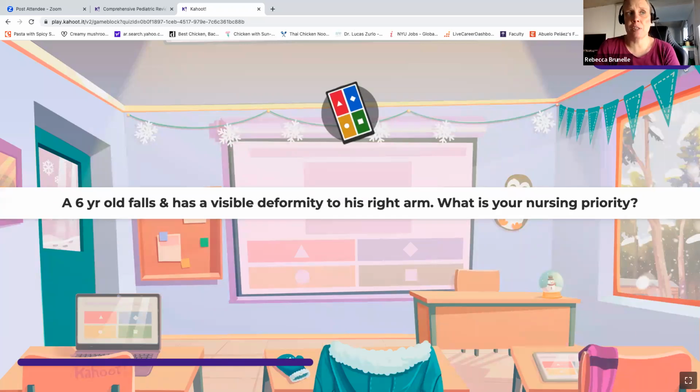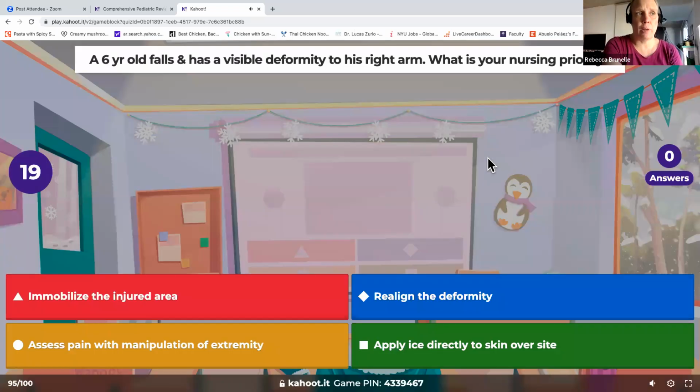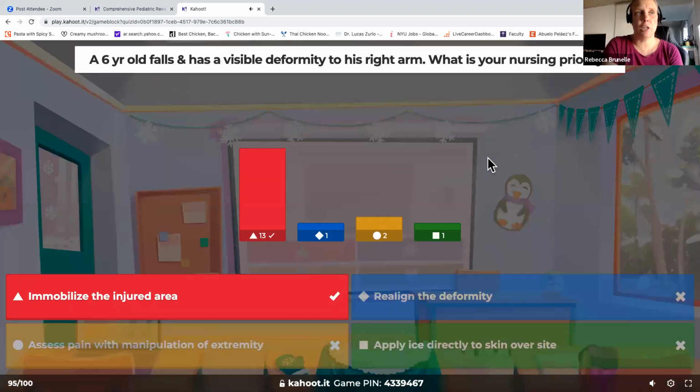A 6-year-old falls and has visible deformity to his right arm. What is your nursing priority? To immobilize the injured area, assess pain with manipulation, realign the deformity, or apply ice directly over the site? All right, good job. Yeah, this one I think is a little bit tricky. You're not going to manipulate, etc. So certainly immobilizing the injured area is your best answer.